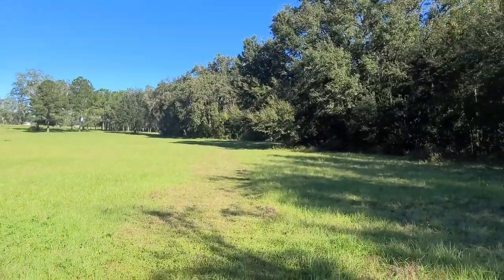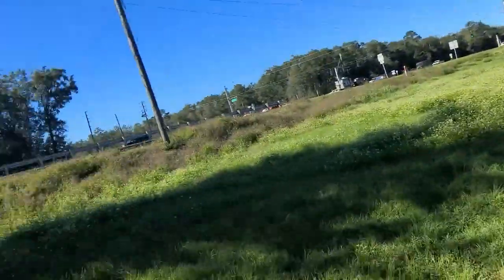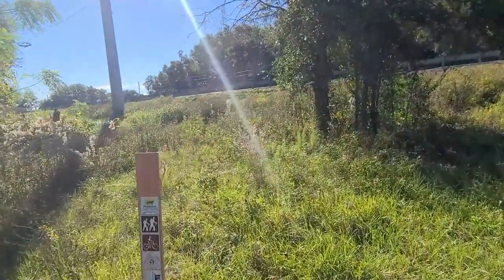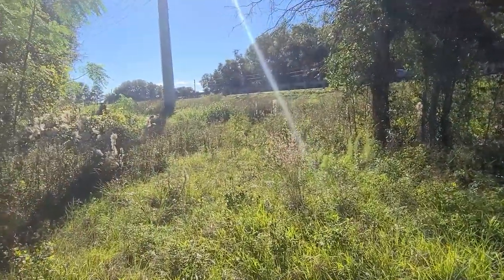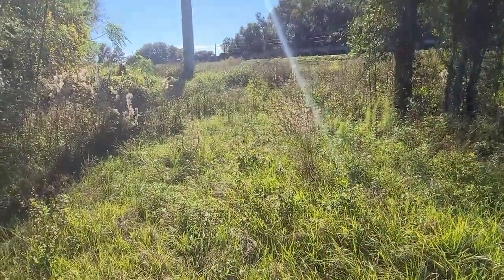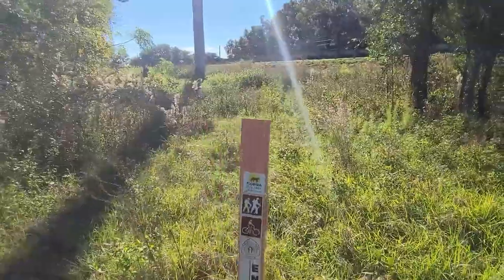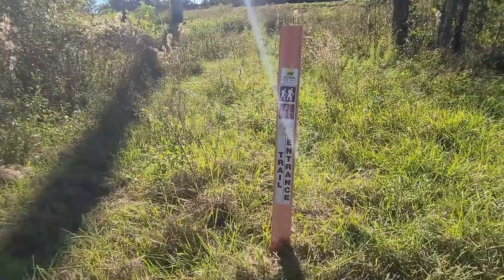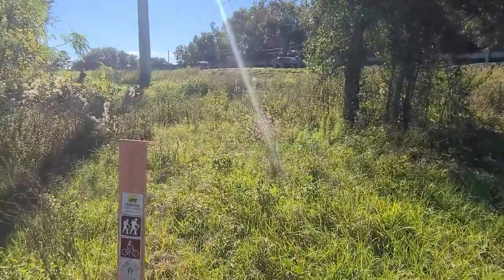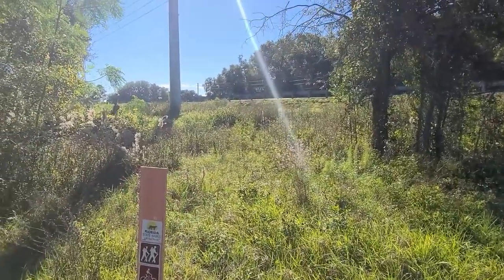But anyway, this is what I was talking about. So you come into here. Now, do you see a trail? I don't see a trail. And actually, this is the best portion of the trail. I don't know why this gets neglected like this. You wouldn't even know that this was the trail unless you saw that sign right there. So that's what we're going to work on. I'm going to make a speed video. Let's get going.